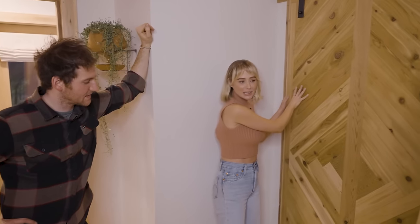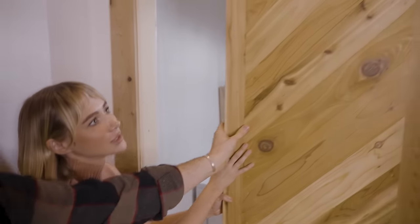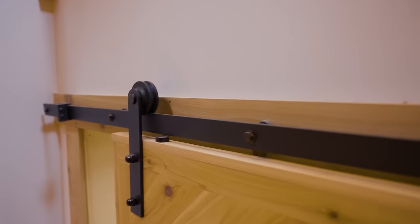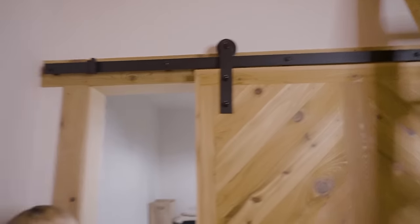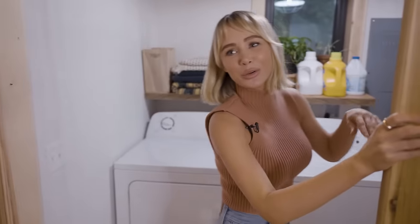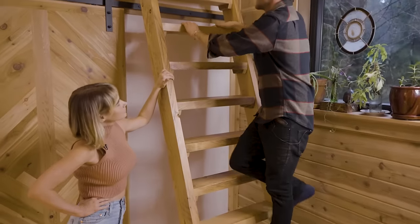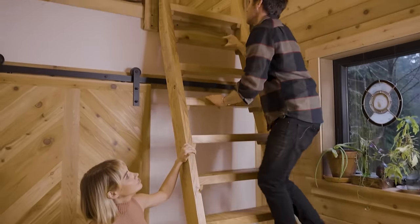Behind this is our laundry room. Check out the action on that door. Slide action. That's so nice and smooth. Laundry room, just the laundry room. So, up the ladder into the loft.